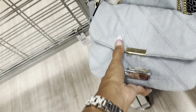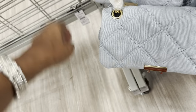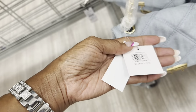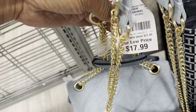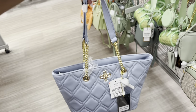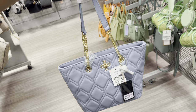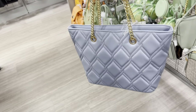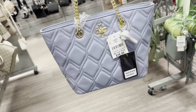It's a nice denim adjustable strap bag right here. This is nice, light. Made in China. Let me see if there's a price on this one. Okay, it's $18. This blue beauty right here is a crossbody. It's a small tote. Look at the design. I love the chain detail on the strap. $20.